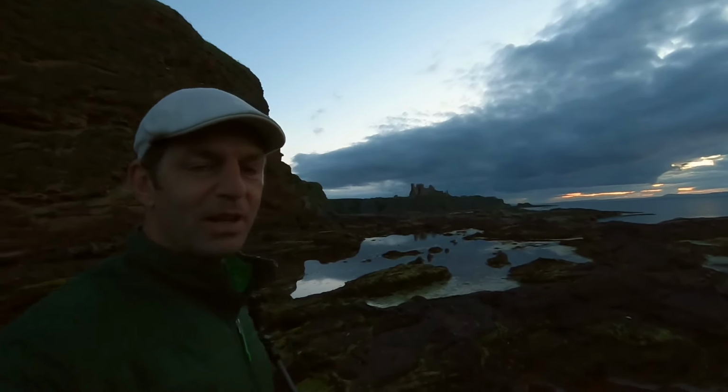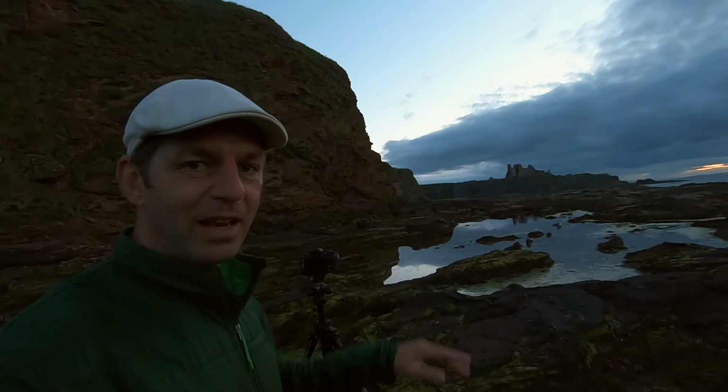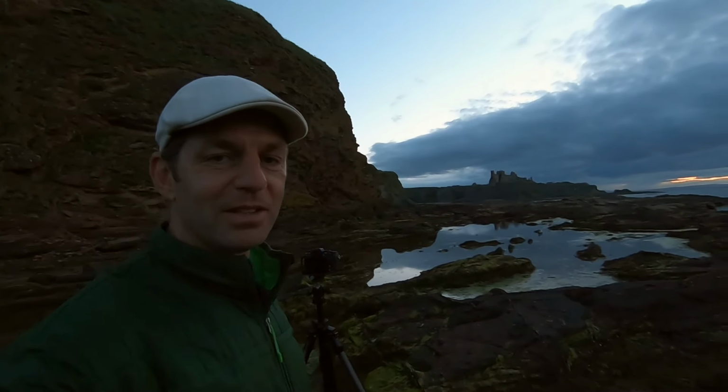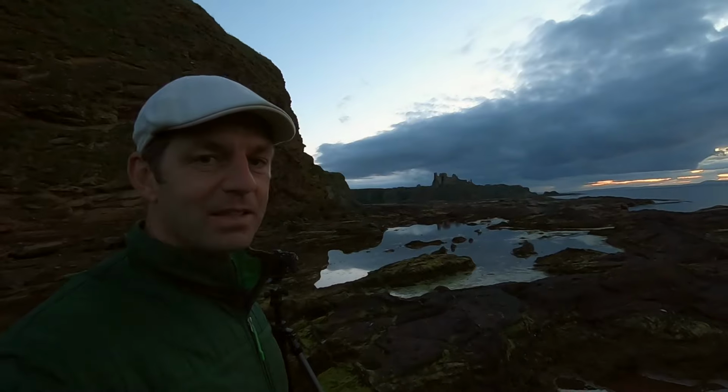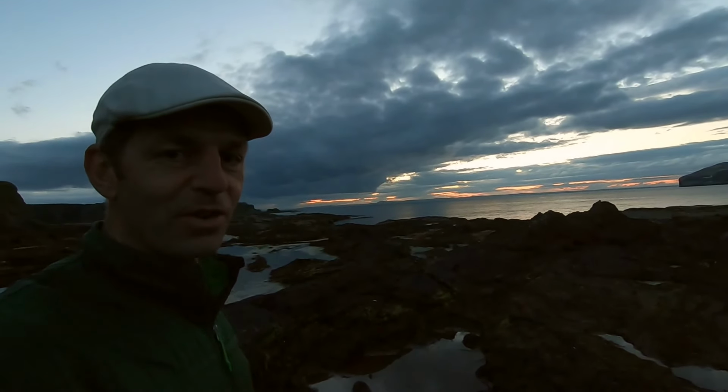Okay, so no special light, I'm afraid, over the castle. As soon as that sun went down, the last of the light was there. This big black cloud came across and you can just see the remnants of it now. So nothing on that front. However, there was some quite nice light over here by Bass Rock.